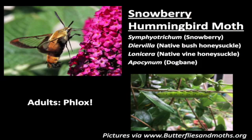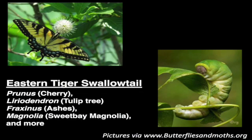And then when it grows up to become an adult moth, it uses different plants in order to acquire nectar. So in my experience, if you want to get hummingbird moth, you need to have phlox in your yard. And that is a great way to get those adults coming in. But once you get them coming in for nectar, you also want to provide habitat for the caterpillars as well.